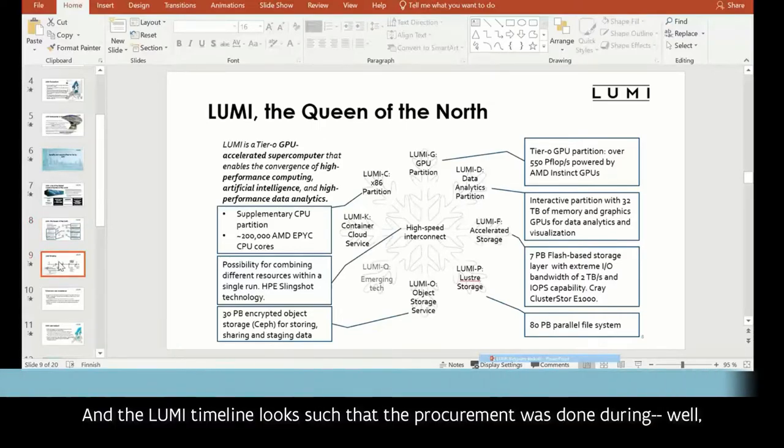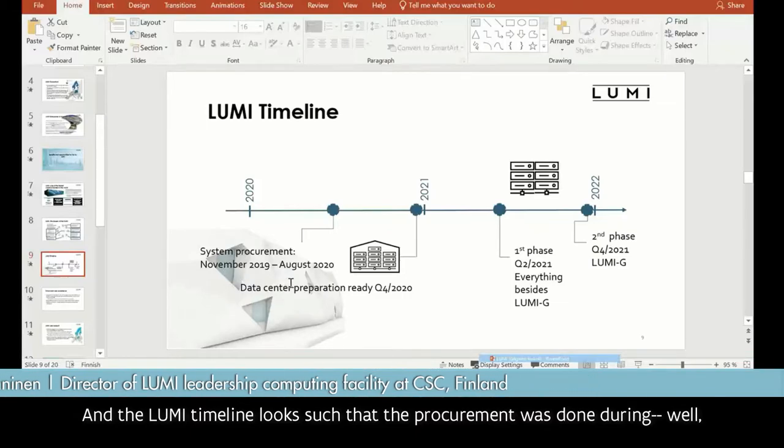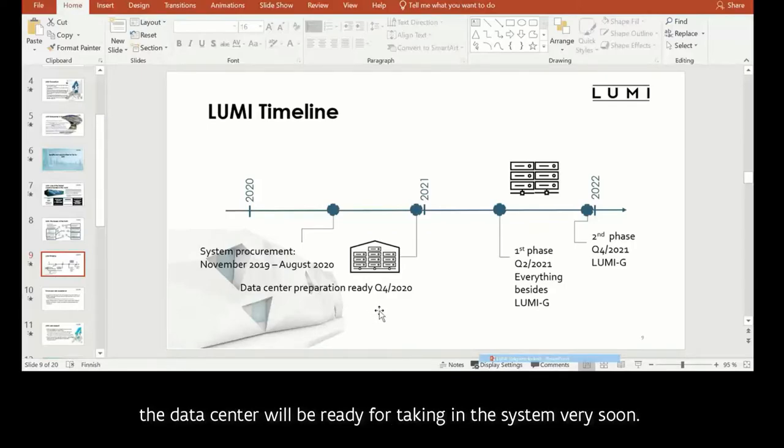And the LUMI timeline looks such that the procurement was done during the COVID time, starting in November and completing in August, with the outcome as I just announced. The data center will be ready for taking in the system very soon. So it's there.